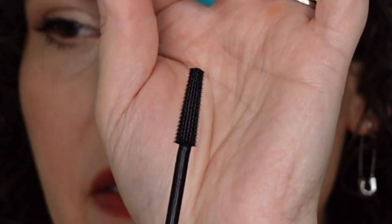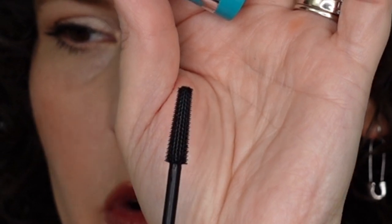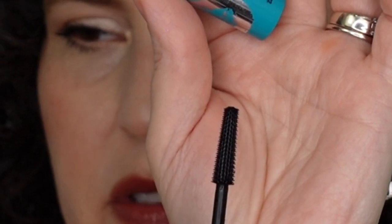I don't always love these silicone bristle wands, especially the ones that have really short bristles. I feel like I have to get really close and then I blink and I get stuff everywhere or I get it on my eyelid. I am the worst when it comes to mascara application, but this gives me really nice, natural-ish looking length. I really like this. This builds pretty well on itself.